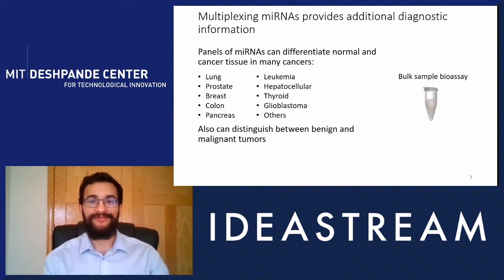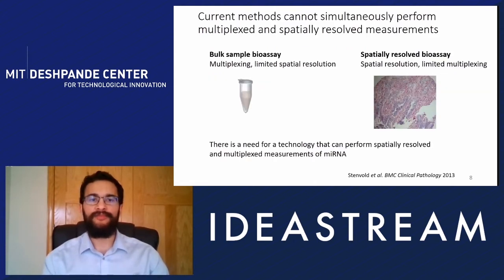Now, all of these assays have been done in the bulk sample bioassay format. So this is in a tube. And you can imagine all of the additional information that's lost if you take a tissue section and put it into one of these tubes. So we end up in a situation where we can either do a bulk sample bioassay, where we get multiplexing with limited spatial resolution, or we can do a spatially resolved bioassay where we get that spatial resolution, but we're limited on multiplexing. And so there's a need for a technology that can bridge this gap.